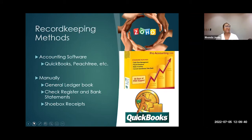It keeps you compliant, and you're able to produce those records when you need them to present to your CPA or for an audit. So either you want a good accounting software system or you want to do it manually, which is back in the Stone Ages, when you have a general ledger book, check register, and bank statements. Those are good, but you also want to have accounting software, but you do not want a shoebox receipt method. So invest in really good accounting software. It will save you money, save a lot of headaches, keep your business running smoothly, and keep you out of trouble.